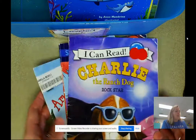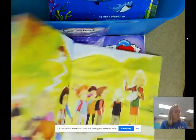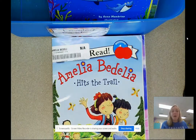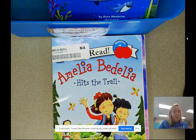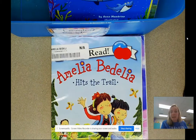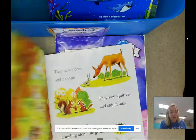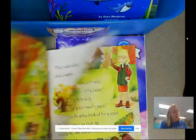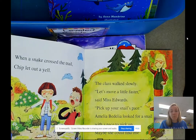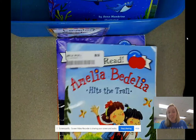Okay, now say I'm reading this book. Do I just start reading? No. You have to do what first? A sneak peek. Yeah. So before you start reading any book, even if you've read it before, practice doing a sneak peek. So you'll sneak peek the beginning of the book, look at the pictures, see what's happening, predict what's going to happen in the story, close it, and then read it.